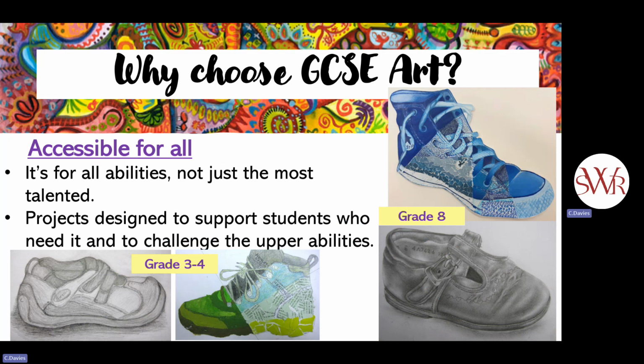Another thing is it's accessible for all. It's not just for the students that are the most talented in the school. I want students to pick the subject if they enjoy the subject and they want to continue it at GCSE. The projects are cleverly designed to support the students who need the support, and obviously the art teacher will be there to support and scaffold the student as well. And then the projects will also challenge the upper ability students and encourage them to take risks in terms of achieving the highest marks possible.